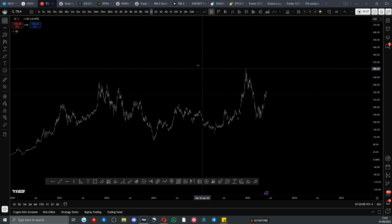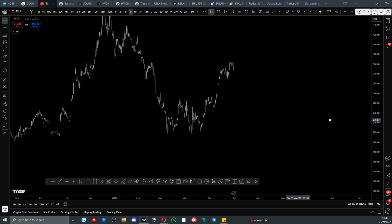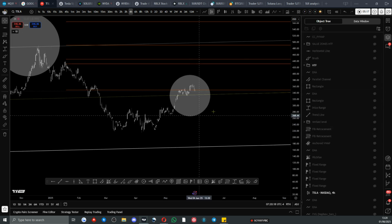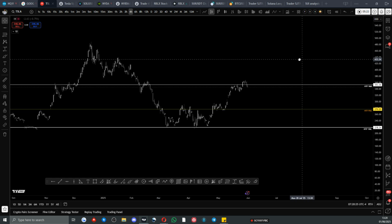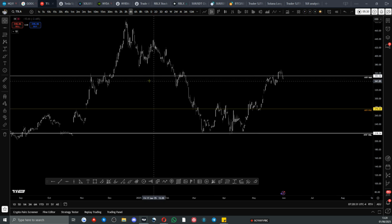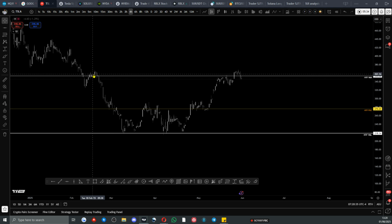So we're going to take this off, and then we'll go to a lower time frame now. I just wanted to point that out. We go down to the 4 hour, and I'll bring up the value zones. Okay, so I've got these zones. So we have the higher time frame value area high.